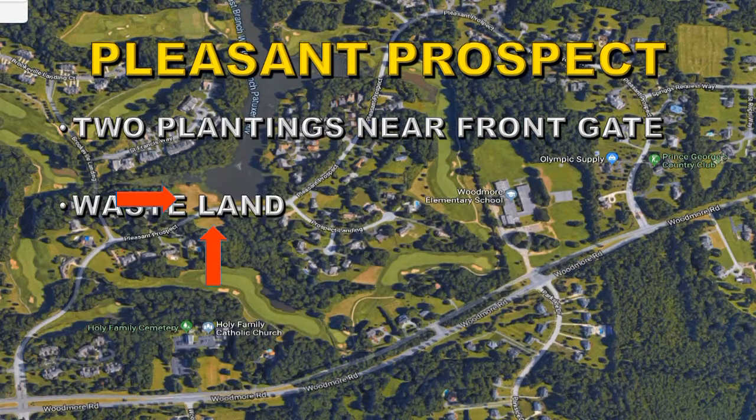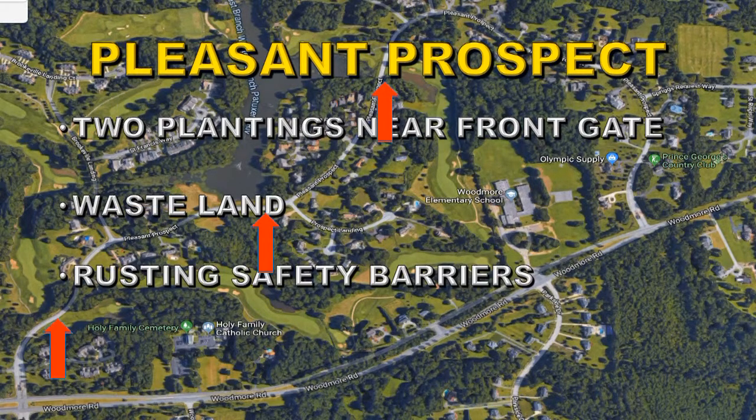Just before you get to the lake on Pleasant Prospect, there are two large waste areas that are at the moment just covered with weeds. We should either maintain those areas or at least plant some things in front of them such that you can't see them from the road. At 3 locations along Pleasant Prospect, there are safety barriers.